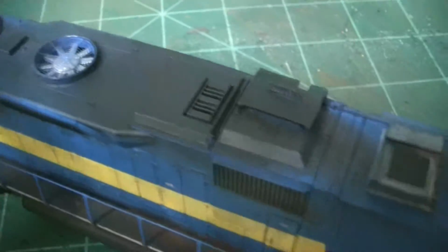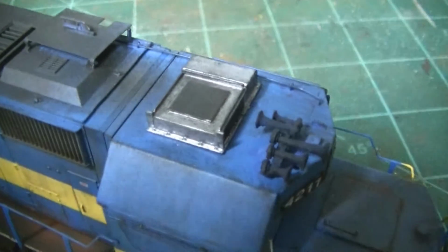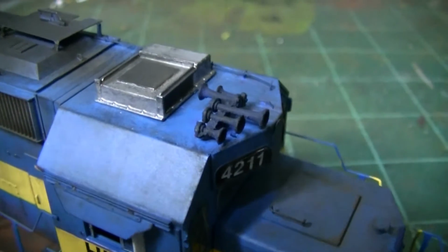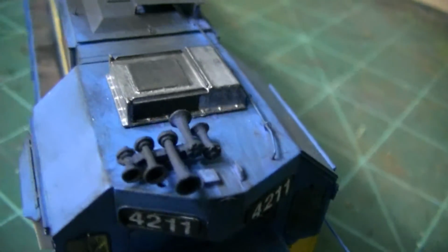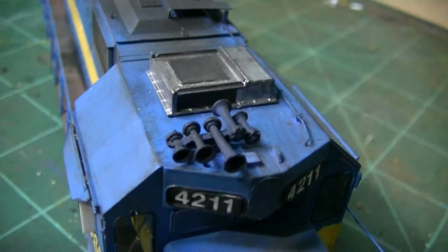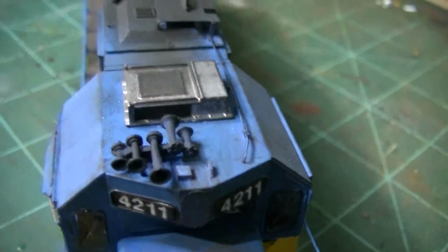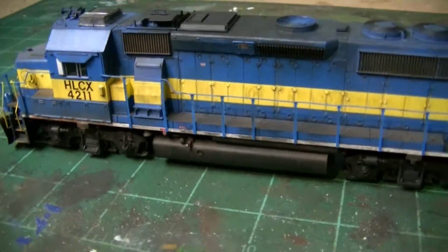There's the top. All this was pretty much stock. The AC unit, though, had to be relocated, and I repainted that as well. And as of the prototype, I added a K5LA, which is also prototypically correct for this unit. It used to have a P5, but at some point in time it was replaced with a K5 up here on the cab, so that looks pretty cool. It came out okay. And then I added the antennas on this side, as you can see. Pretty much the same thing, but it came out pretty good. I'm happy with it. I think it looks nice.